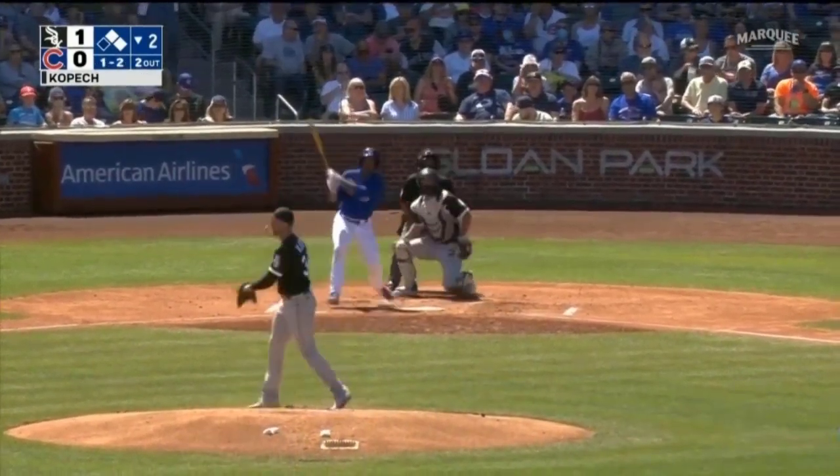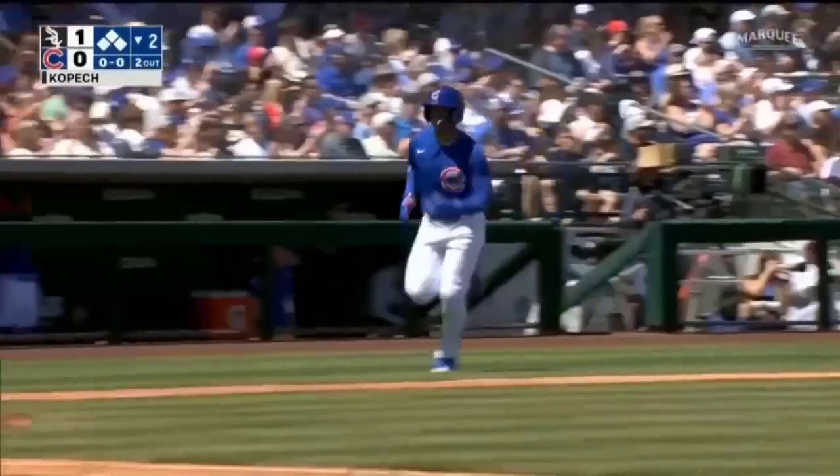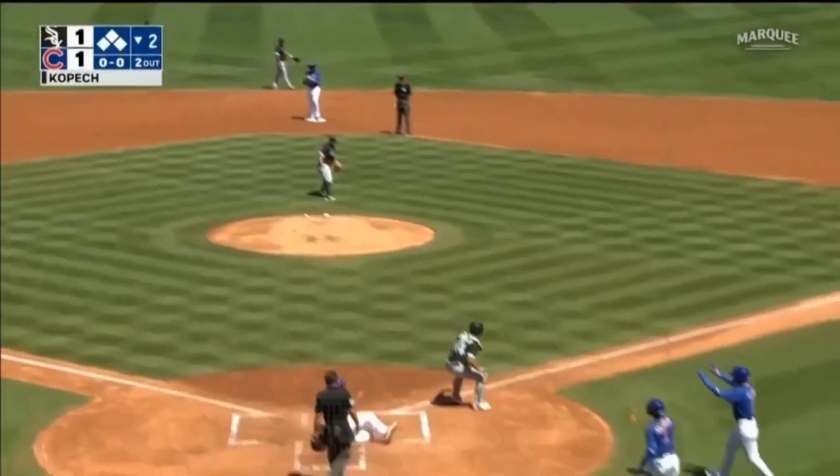Interesting, and I think the visual approach, nice peek. Lost ball for a base hit. Ias struck rounds throw home, not in time.